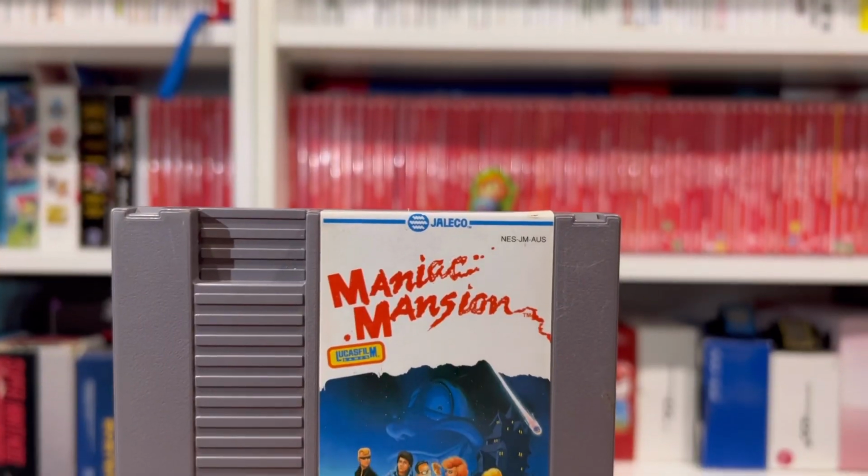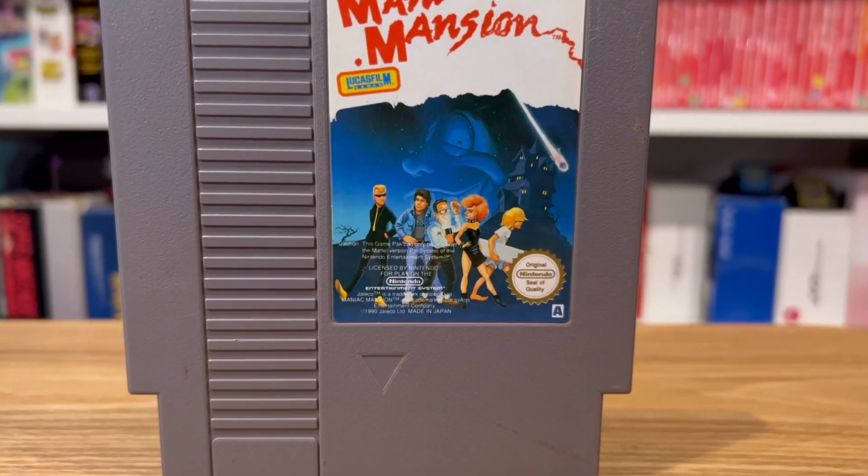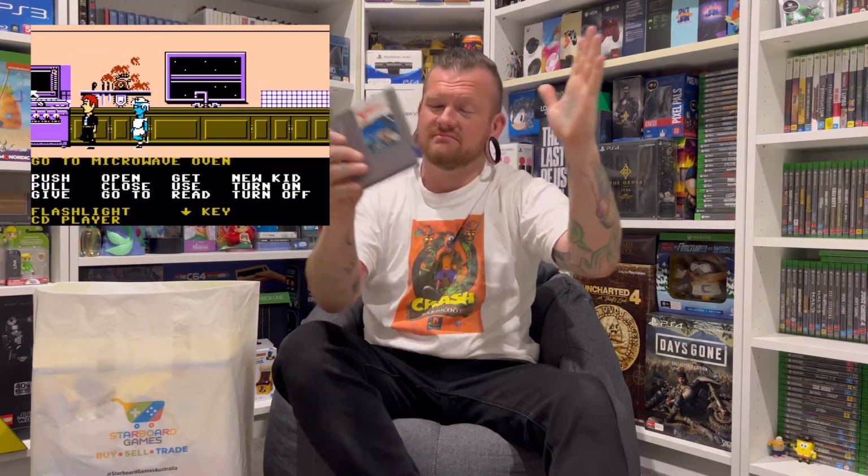And again, it's in pretty good condition. Once the stickers are off the back, this is very, very good quality, and a PAL A copy, which is always the best.